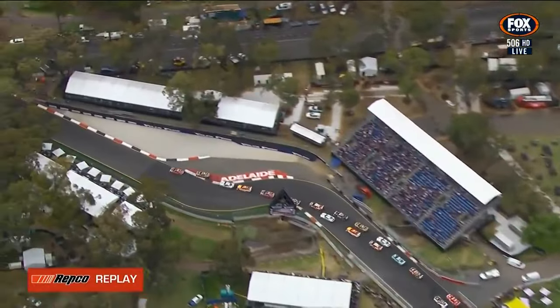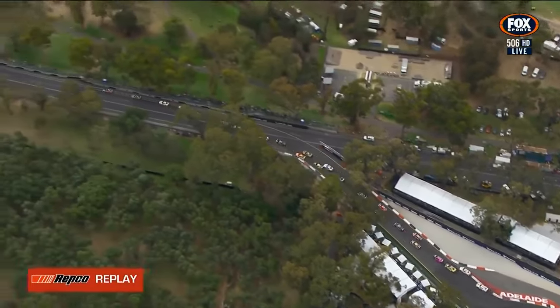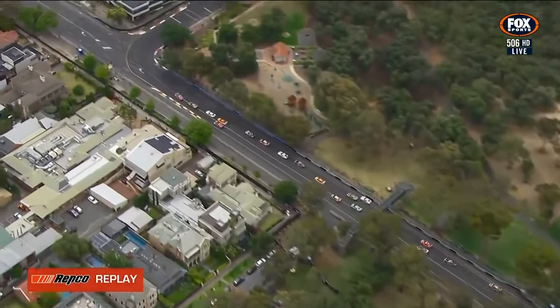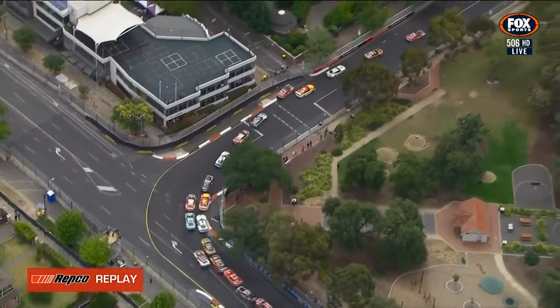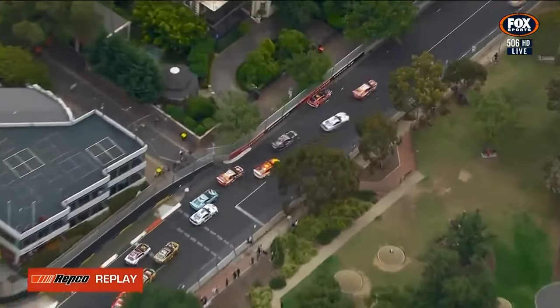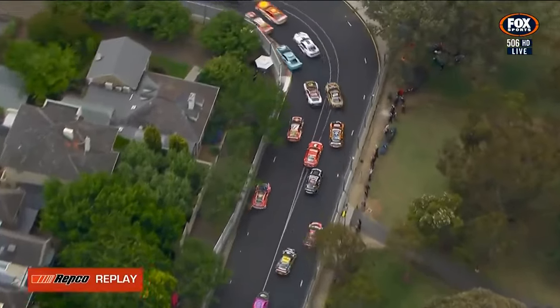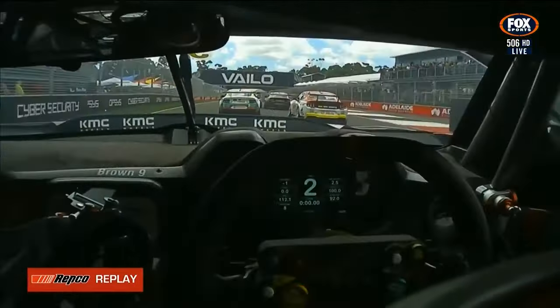He stayed up high on the outside. Had to straight line the chicane out the other side. Now keep an eye when they get up here into the braking area. So that's Anton, who makes contact with Brown. Yeah, and Shane had nowhere to go. He's just an unwitting victim in the whole thing. Just clips him on the way by. So you got that 100%.